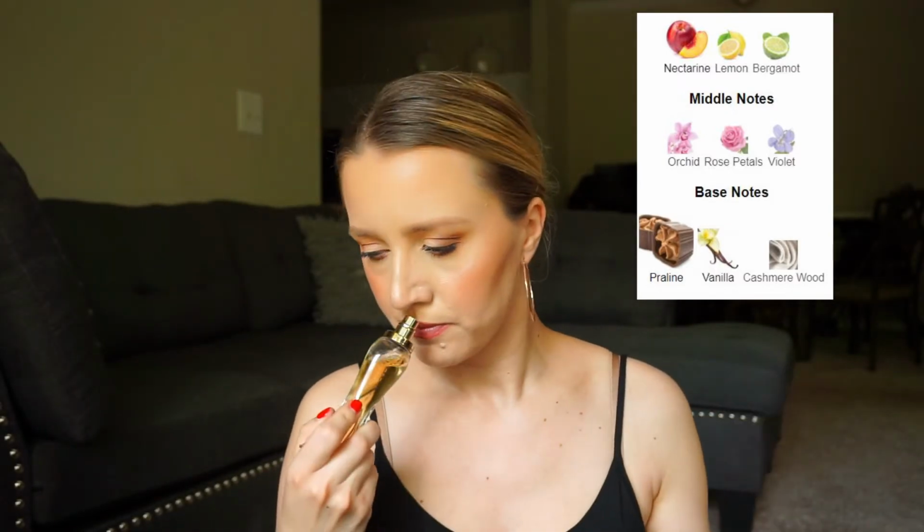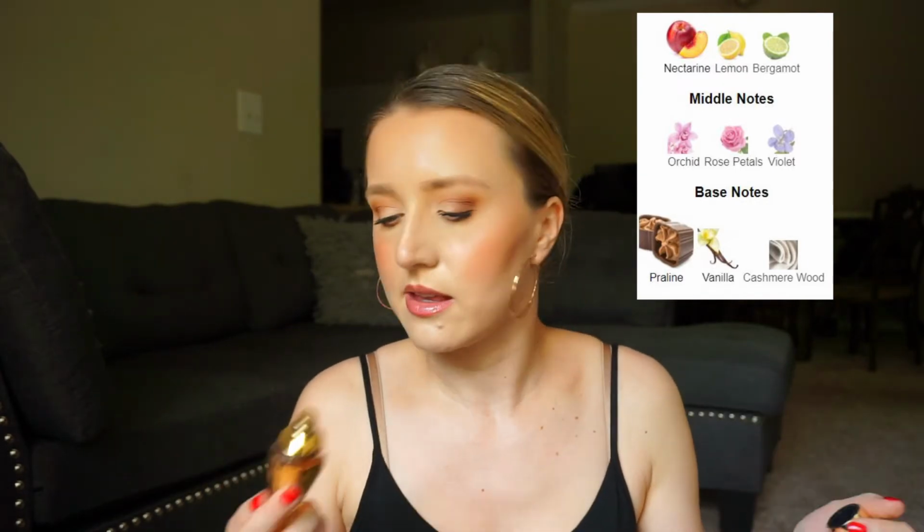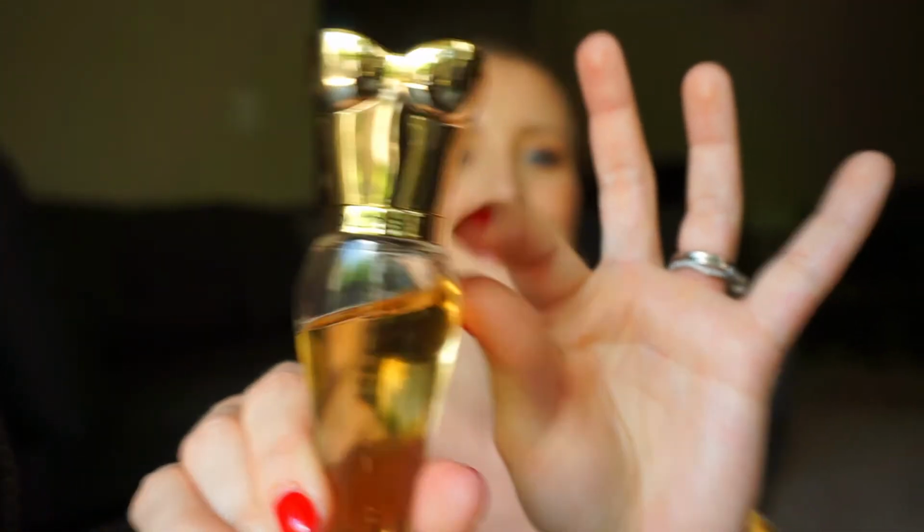And this one smells almost identical to, what is it, Jessica Simpson and Juicy Couture Gold Couture had a baby. It's the same category: caramel, vanilla, sweet, sugary, a little bit cheap smelling, but it's good. I wore it to work one time and I used this much. So that was Paris Hilton Gold Rush.